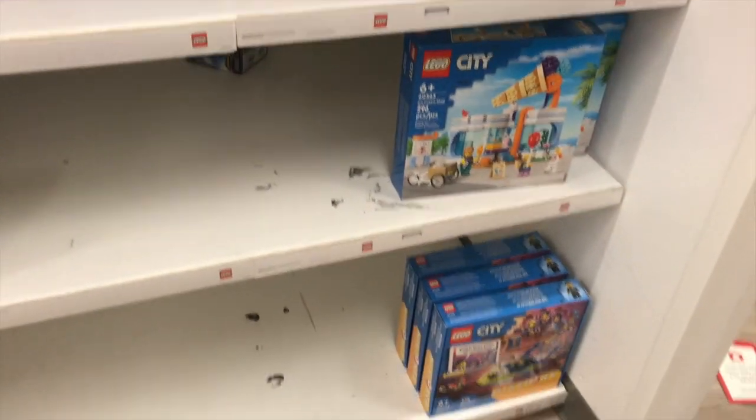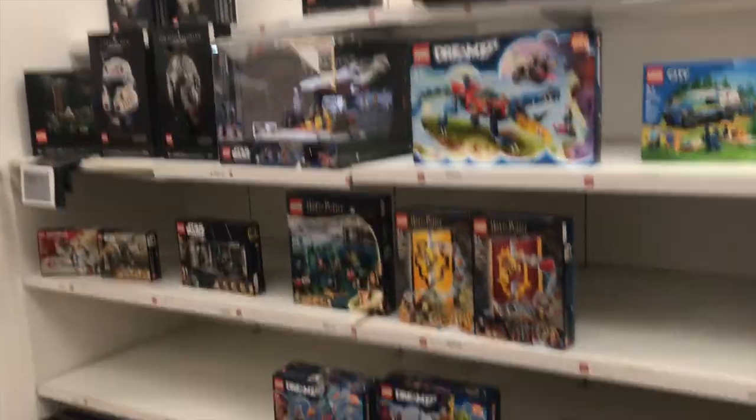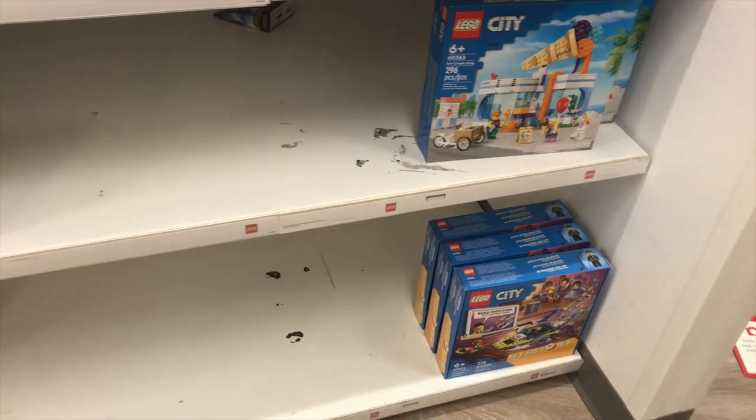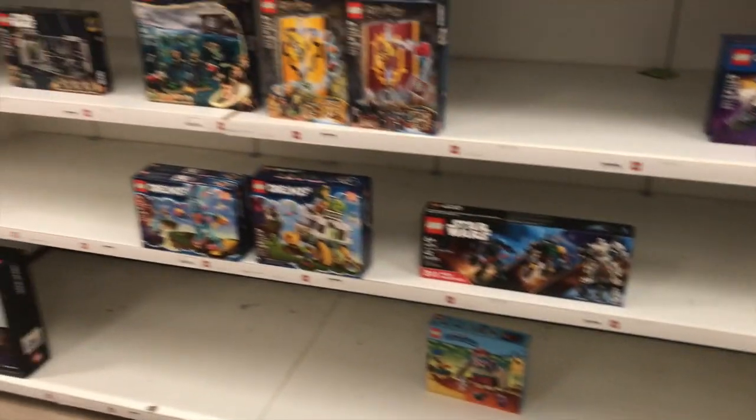You can see some new sets like, mainly, the City Space sets. They only have two of those. They have the Spaceship and the 4+ sets. None of the bigger stuff. They have none of the new Dreams, none of the new Star Wars. Well, unless you count those mechs, which are new-ish.